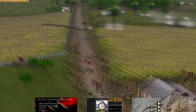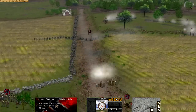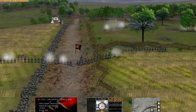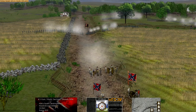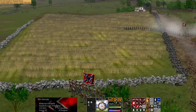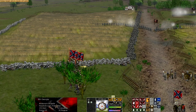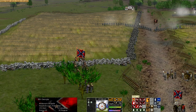So my artillery is firing into the Union troops here in the road, dropping some devastating canister. As you can see there, that last canister round just took out... Well, seemed like it was a lot more than perhaps it was. I'm not sure why my infantry aren't firing at the enemy, though. Maybe we can get closer. What's the range here? Range is 160, just like on every other gun. Why aren't you shooting? Whoops. Why aren't you shooting?